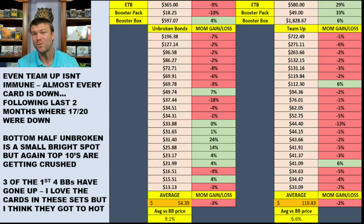The other 2 sets I really, really love, along with everybody else out there, right, is Unbroken Bonds and, of course, Team Up. But what's interesting to me is even Team Up's not immune, right? Even a Team Up that's going for $1,800, $2,000 a booster box, depending on how lucky you are, or how good your eBay auction skills are. Like even those singles, like 18 of the top 20 cards are down month over month, including almost all of them in the top 10.